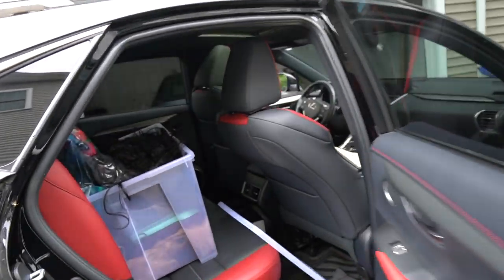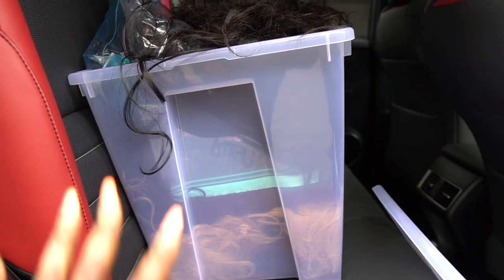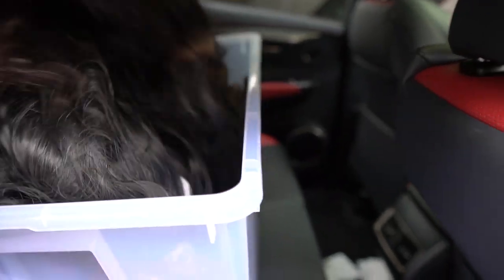I do got some wigs in here too. So here goes some of the wigs for the wig sale. I got a whole bunch of wigs, guys, a whole bunch of wigs. And I got some at the house. I usually package them in here. I'm gonna try to do something different, but here are all the wigs that we're going to sell. Just a little sneak peek of it.